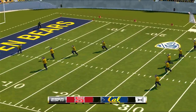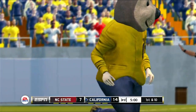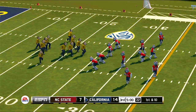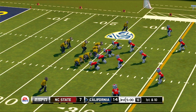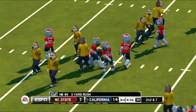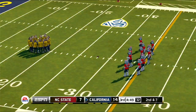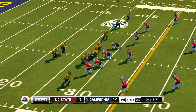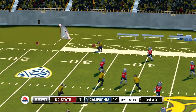Excellent kick. And it goes into the end zone, down for a touchback. They'll take over here, ready to start a new series. California is up by a touchdown. He gets out to about the 28-yard line. Gain of three on the play. That'll make it second and seven. From their own 28-yard line, it's second down. Out of bounds at the 32.